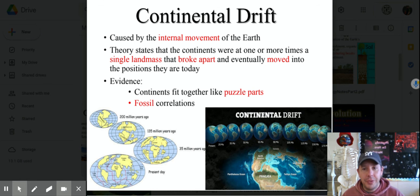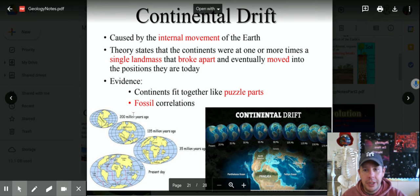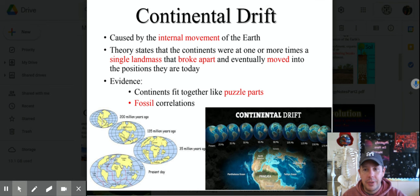And we can actually prove this because there is some evidence that shows us that our continents were once pieced together. Okay, the evidence is that if you take all of our continents, they fit together like puzzle pieces. You can see here, they were all fit together, and I have a picture in a minute that will be a little bit better. They all fit together very nicely about 200 million years ago. And over the past 200 million years, they've slowly started to spread apart. But you could put them back together.